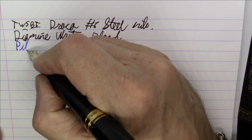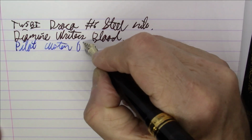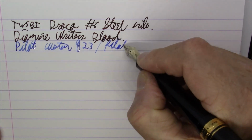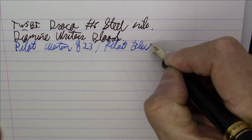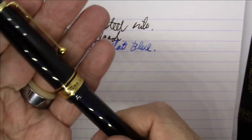Pilot Custom 823, and this ink is Pilot Blue. Really fantastic, fantastic pen. Pretty well-known pen.